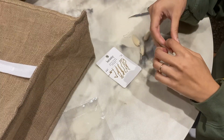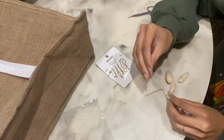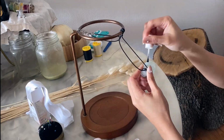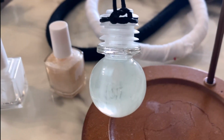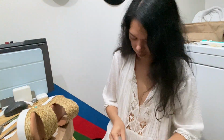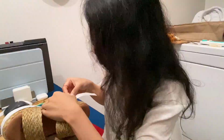I used an ear threader base which I bought from Joann's to attach the cattails so I could wear them as earrings. I also made some other accessories like a necklace out of a glass bottle cap and added some white stripes to some woven shoes, but I ended up not using them for the photo shoot.